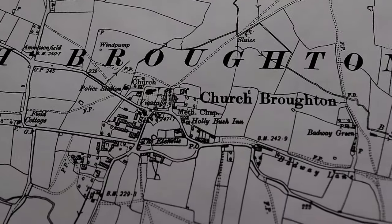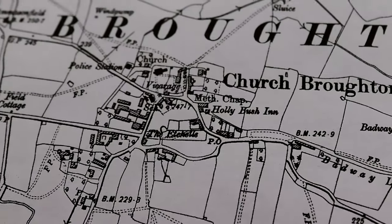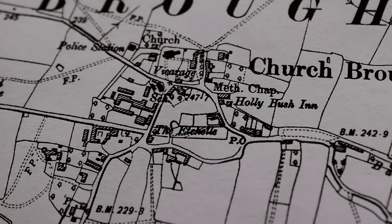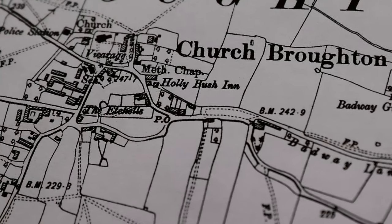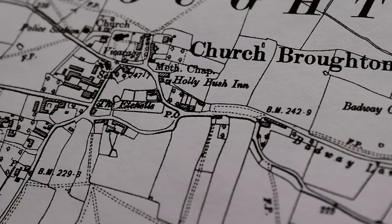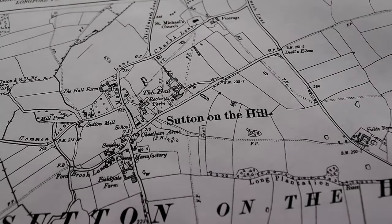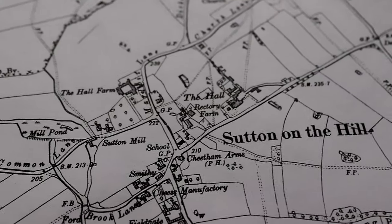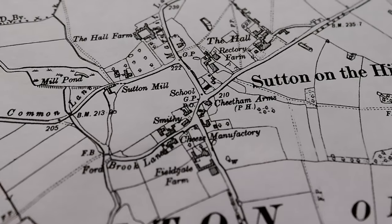Church Broughton was much the same then as it is now. Sutton on the Hill shows it once thrived on industries, with the mill, a smithy, cheese manufactory and numerous farms.